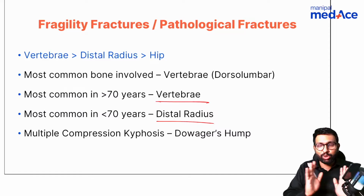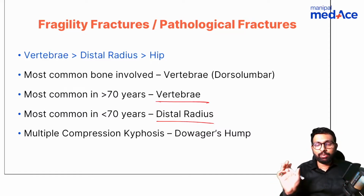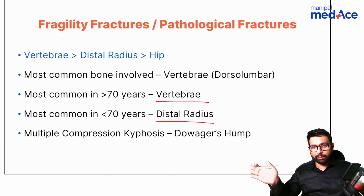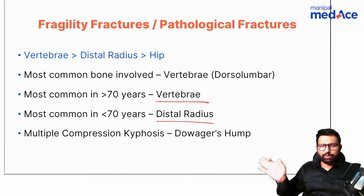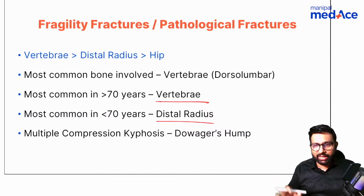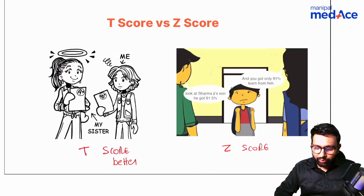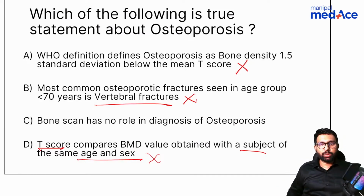They won't settle with most common bone involved. They like to know more than that. So they might ask you most common fracture in less than 70 years, vertebrae. Most common in more than 70 years, distal radius fracture. Okay. Another fact you have to know is that hump, that kyphosis that comes in osteoporosis is called as Dowager's hump. Okay. So this statement is also wrong, because it shouldn't be vertebral fracture. It has to be radial fracture.